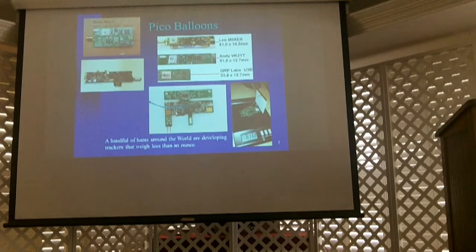And then down below we've got the SB9UOB on the right. He's from Poland. His latest version, I think, is about 6 grams with the solar cell. And I believe that's UBSEDS down the middle, the University of Bristol Students for Education and Development of Space, and they have sent a balloon completely around the world. They did a custom plastic balloon.